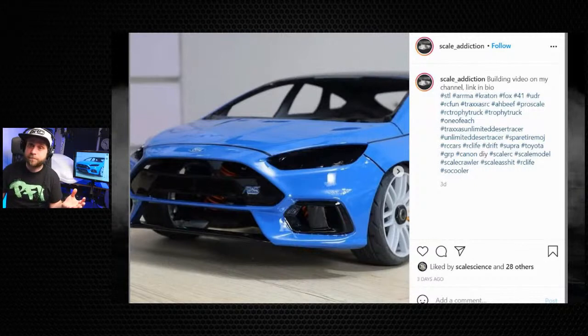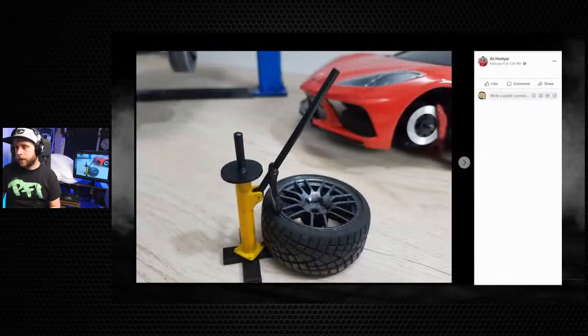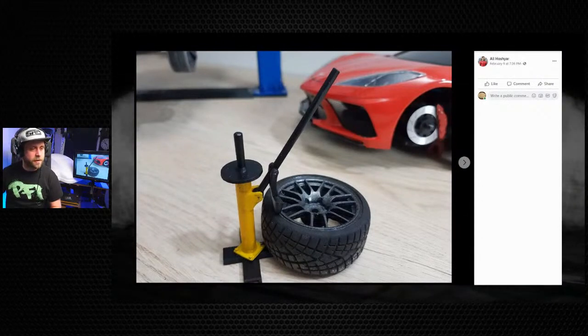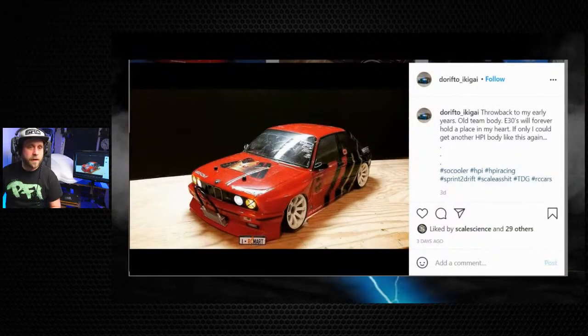He uses an Ender 3 Pro. Just a heads up, that's a $200 printer, and these are the kinds of results that he's getting. That man is a genius, and I highly recommend you go sub to him. He just released a video about this little guy. He made a 10 scale tire separator tool, which I think is super cool. And he also has a jack. He did tell me that I think he's working on a fully working hydraulic 10 scale jack. So lots of stuff to look forward to from Scale Addiction. You should definitely check him out.